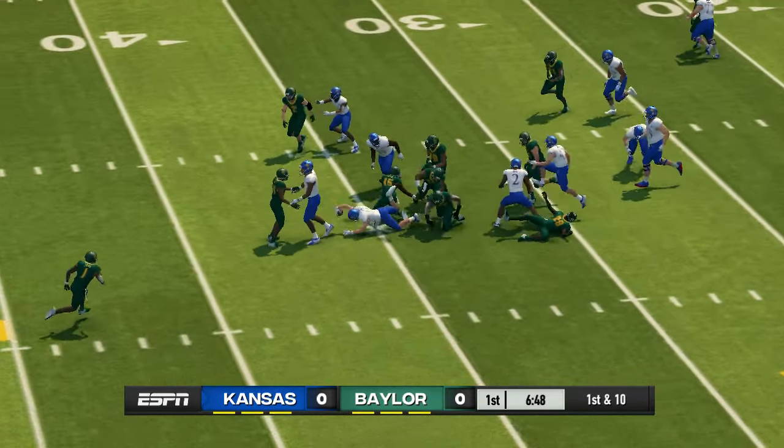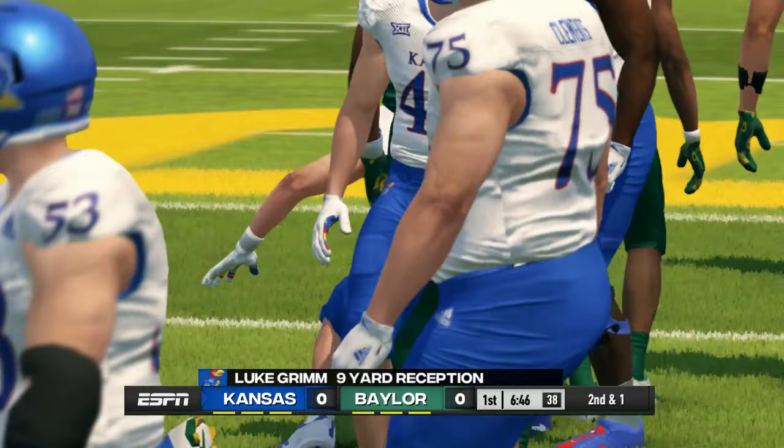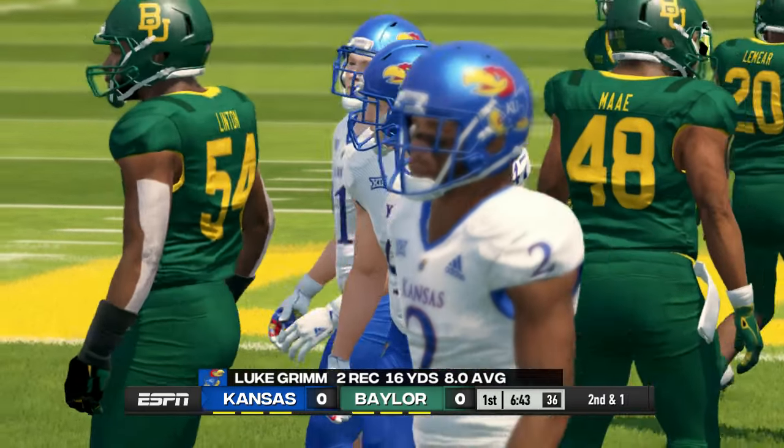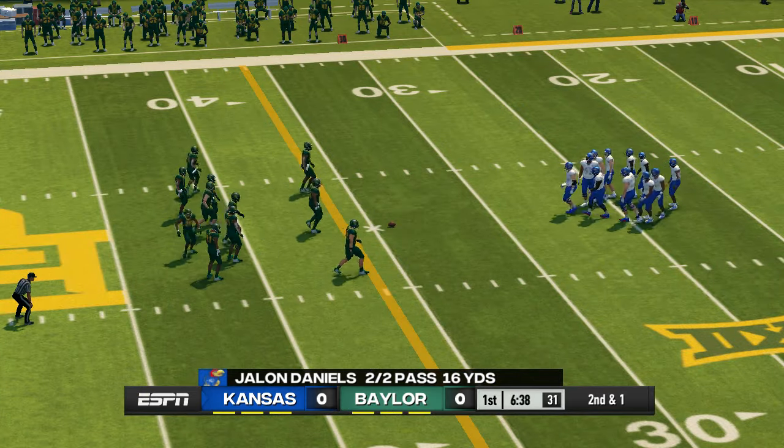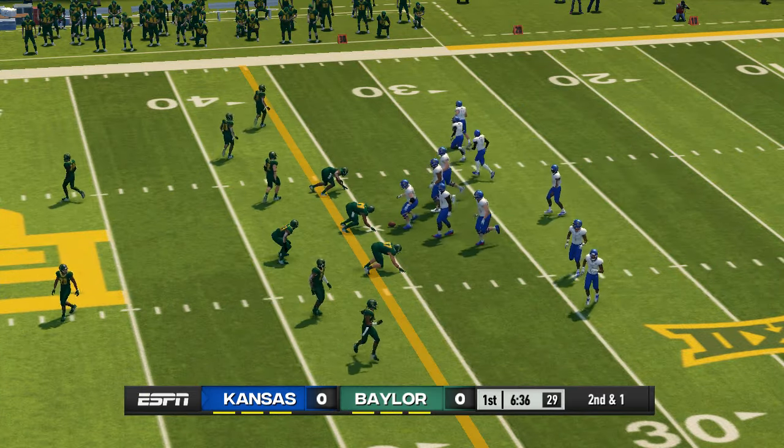Makes the catch, and look out. And he's tackled at the 34. Gain of 8 yards. That brings up second and 1. It's second down now, and they're just a few feet away from that first down marker.